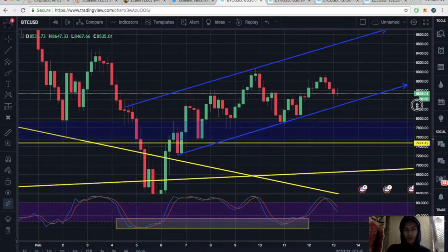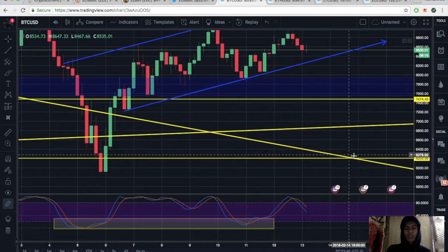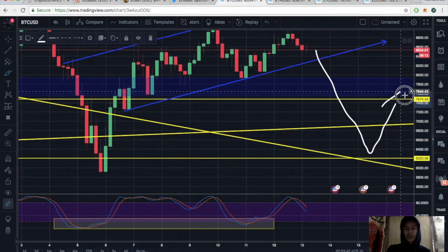But let's see what the 4-hour shows us. So this one closes in 6 minutes, so we should be seeing a bounce here, guys, pretty soon. If not, it's probably going to head towards the downside, maybe around 6,000 again, and then we can form a double bottom here, and then head towards the upside. So this is one scenario.